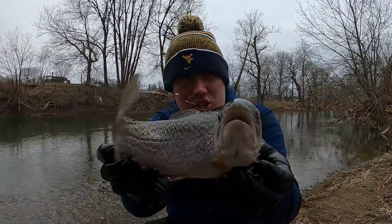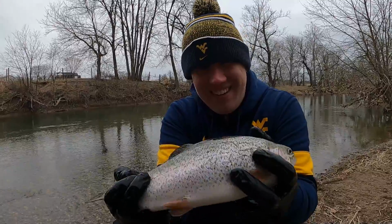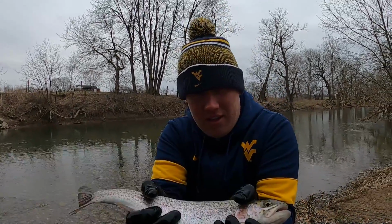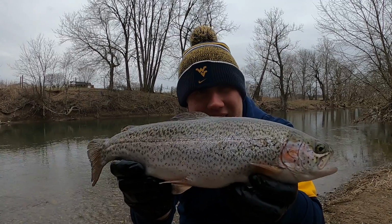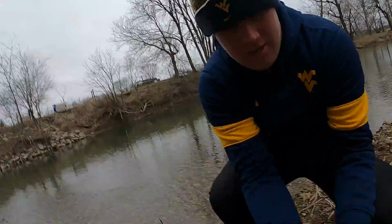Opequon Creek just rolled up. Oh my God. Opequon Creek. Look at this. Opequon Creek trout. Look at that. Nice fish, decent size. Oh God.